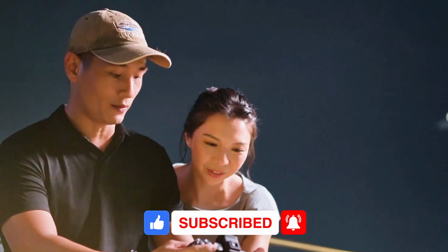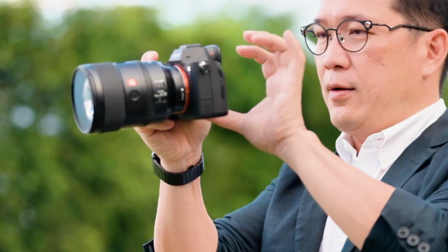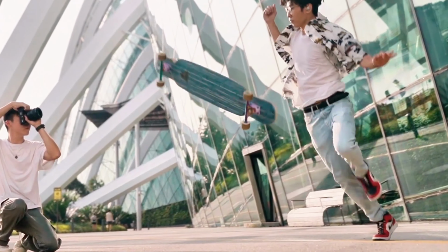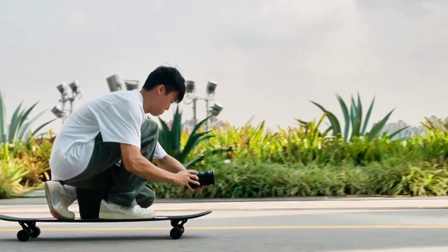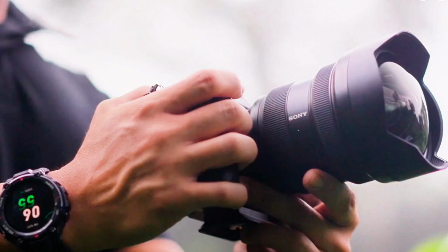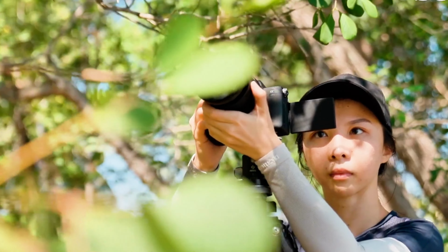We'll cover the revolutionary 44-megapixel sensor that shoots 20 frames per second, the incredible 8-stop image stabilization that puts every competitor to shame, and the 4K 120 frames per second video capabilities that content creators have been desperately waiting for. Plus, I'll tell you exactly when you can expect to get your hands on this camera and whether it's worth waiting for over the current alternatives.